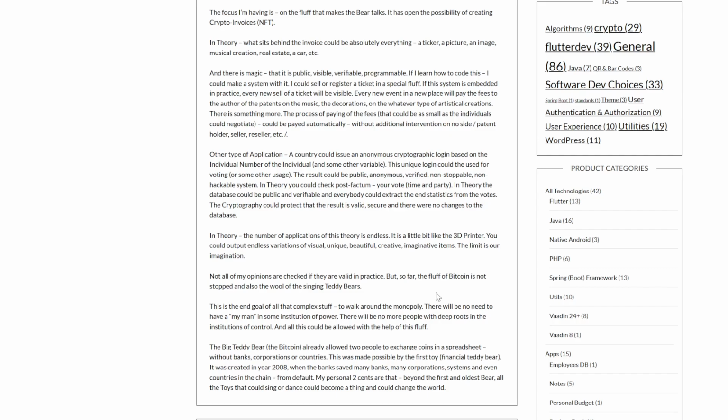So this is one of the stopping points of blockchain and Bitcoin, because it is open, it allows individuals to create new copies of blockchains which have zero users, and many of these individuals actually do it for malicious purposes. But in general, there are endless numbers of applications that could be built, like a 3D printer. You could output endless variations of creations.